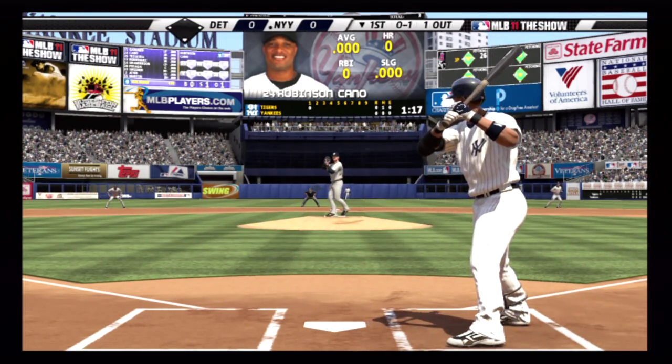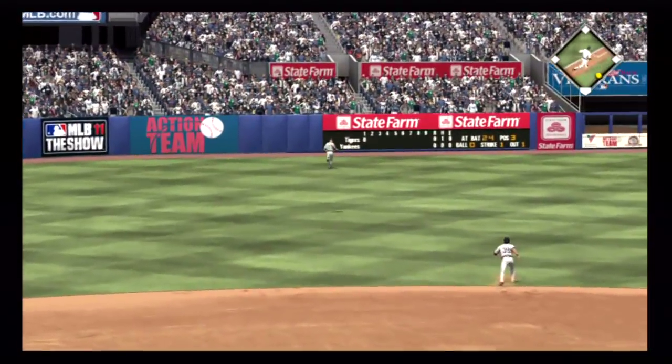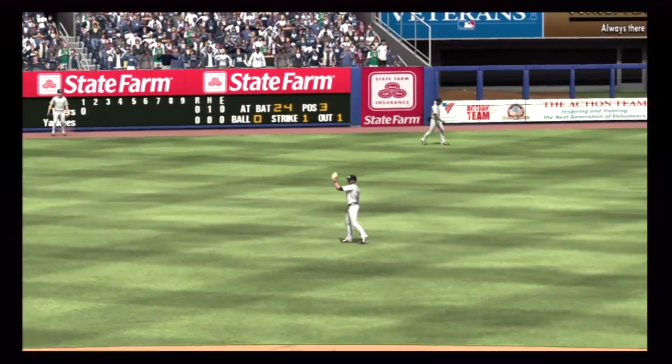And the pitch. And he goes the other way with a fastball as this is hit high and deep out to straightaway left. A leap, and he makes the catch as he crashes into the wall.